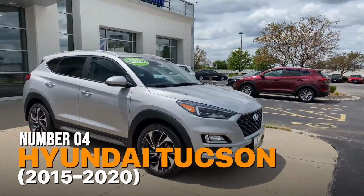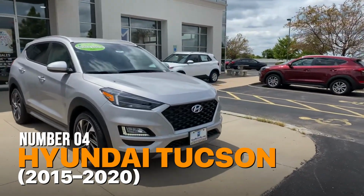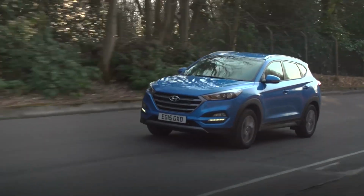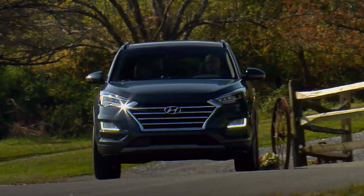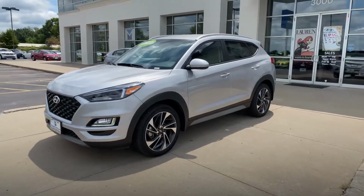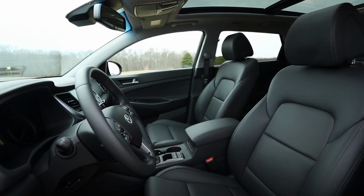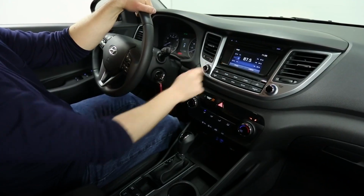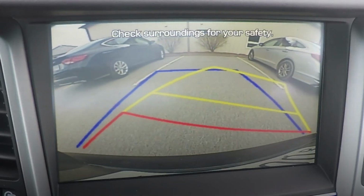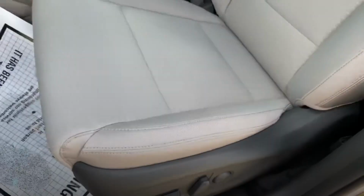Number 4. Hyundai Tucson 2015 to 2020. The Hyundai Tucson hits the sweet spot for seniors looking for a compact SUV that's easy to handle, yet still roomy enough for everyday needs. Hyundai designed this model with simplicity in mind. The cabin layout is straightforward, the controls are easy to reach, and the visibility is excellent thanks to its smart proportions. Seniors especially love the Tucson for its comfortable seats and just right driving position.